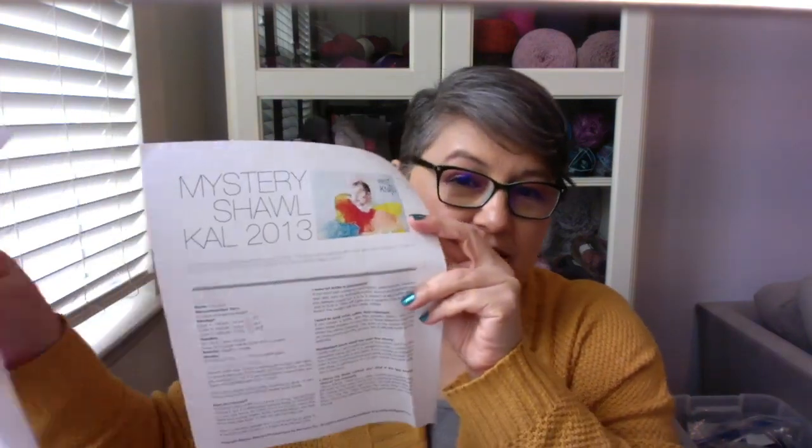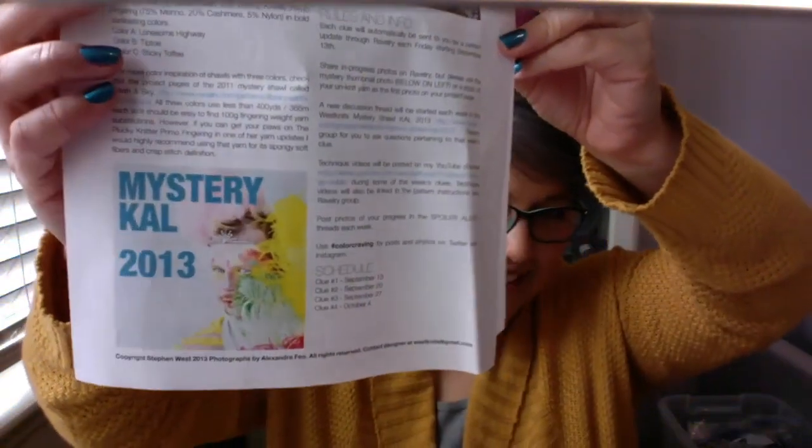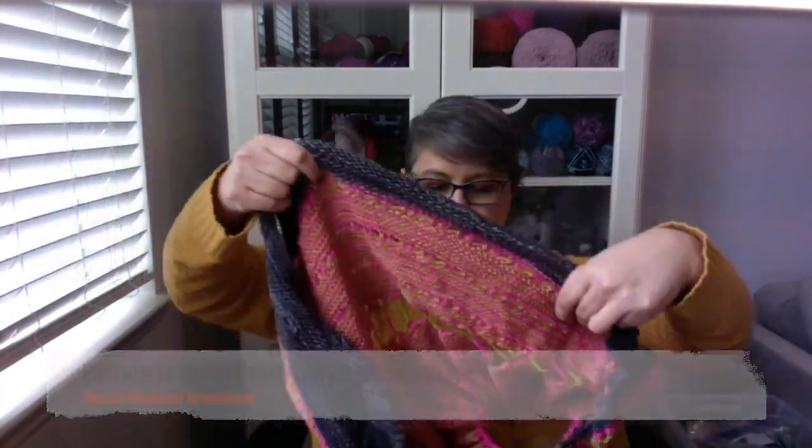Oh my, oh my, oh my. That's how old these are. Mystery cowl, look at that picture. 2013. Yeah, so, I'm probably not gonna finish this. I have my nitpicks in here. Let me take, I know this is gonna hurt. It's gonna hurt to take these out. Let's take them out right now and see what it was beginning to look like.